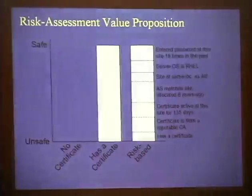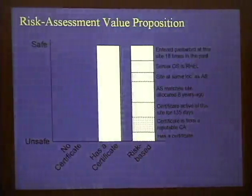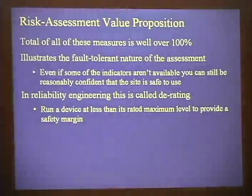I've kind of normalised it here. This is somewhat arbitrary. I've normalised this so you get the same 100% that you get with certificates. In fact, the rating may go well over 100%. And this indicates the fault-tolerant nature of this assessment. If one or two of these measures fail, or if you get a false positive or something like that, it won't completely knock out your website.